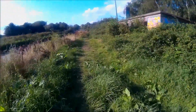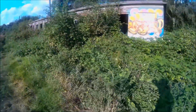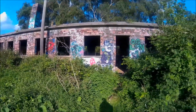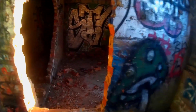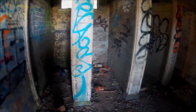Now this is what we've come to see. This long abandoned building used to be the railway relief cabin. Let's take a look inside. As you can see, it's been abandoned for a very long time and heavily vandalized. Of course, we have the ubiquitous graffiti.